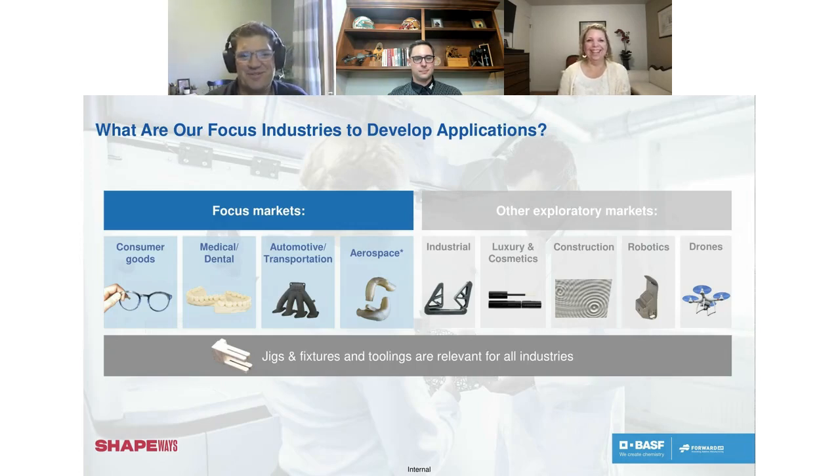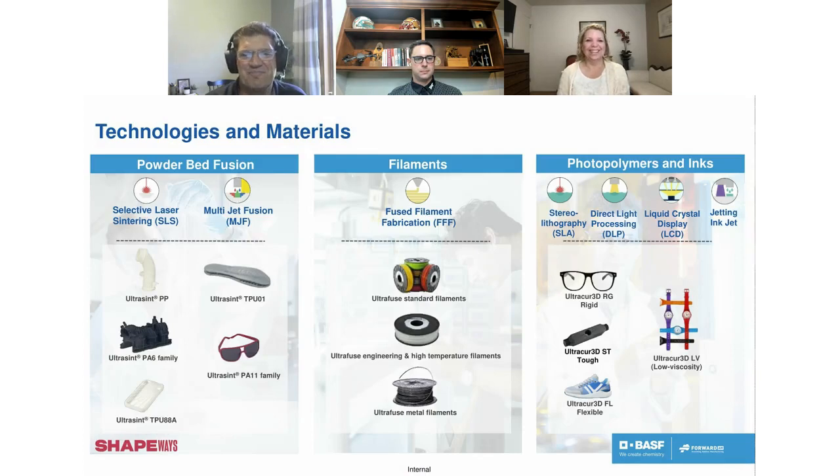Go ahead and bop over to the materials slide, Rhonda. Thank you. So our technologies and materials, we focus on these areas. For powder bed fusion, we have, of course, selective laser sintering systems, SLS, commonly known, and then also the multi-jet fusion process or high-speed sintering. MJF is, of course, the HP brand, but there are other manufacturers out there. For the high-speed sintering or MJF process, you see the polypropylene and the TPU right on top there, and that's where we focus for the MJF.